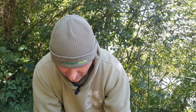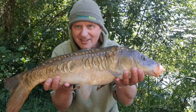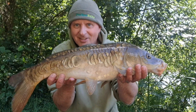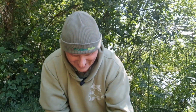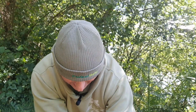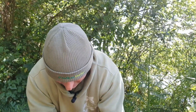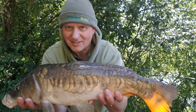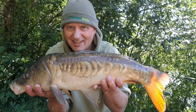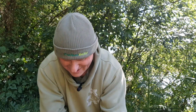See if I can hold him up for you. There we go. Lovely, look at that. Lovely markings on him. Let's see if I can get you the other side. Here we come, guys. Look at that. Lovely little fella. Right, let's get him back.